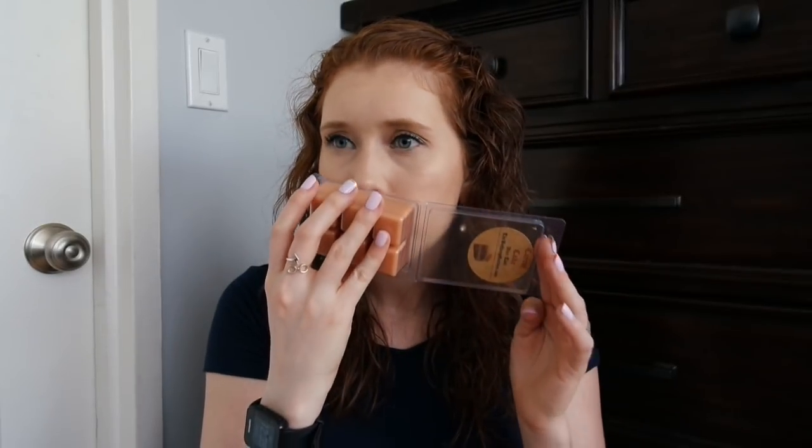I believe this is from her spring or Easter collection. Yeah, this smells exactly like Carrot Cake. And with her wax, I do 1 cube at a time because it just lasts forever. This and Dessa's, I think, are my two highest performing wax companies that I've tried. We also have the Golden Egg.